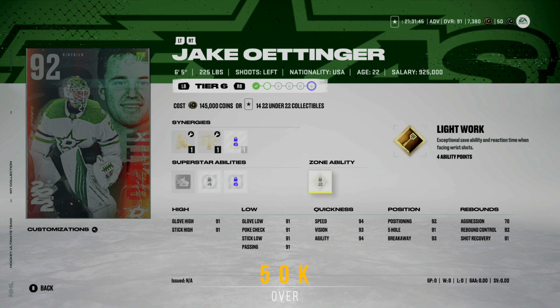And also Light Work. Now, I haven't used this card in the zone ability yet. However, it's exceptional save ability and reaction time when facing wrist shots. If you're like me, you take a lot of wrist shots in Hut. And if you're playing a lot of online games, in my opinion, this could be actually one of the best zone abilities that you could activate on a goalie. So as I mentioned previously, play around with it, see how you like it. But overall, Jake Oettinger ranks number 1 right now on my best goalies in Hut.